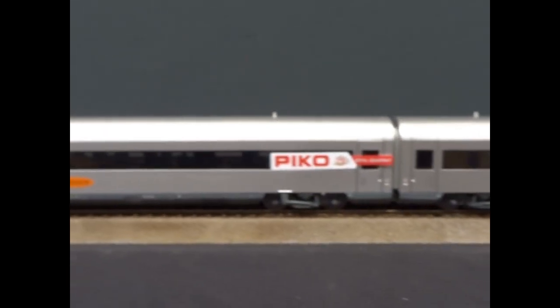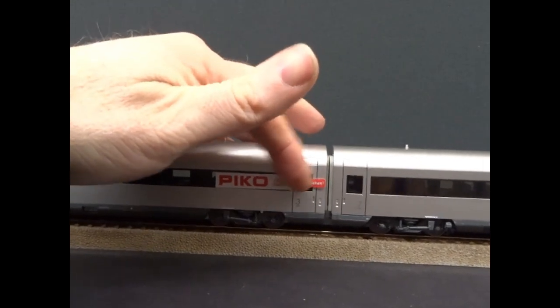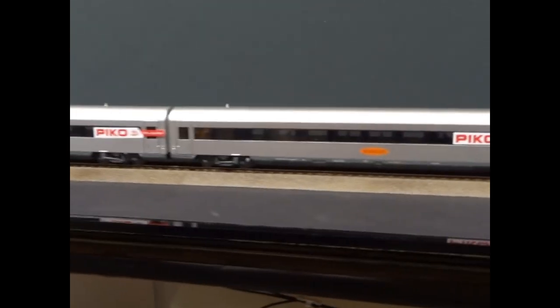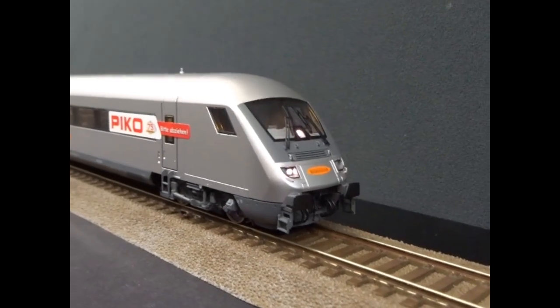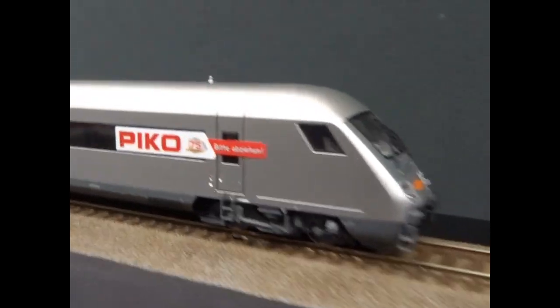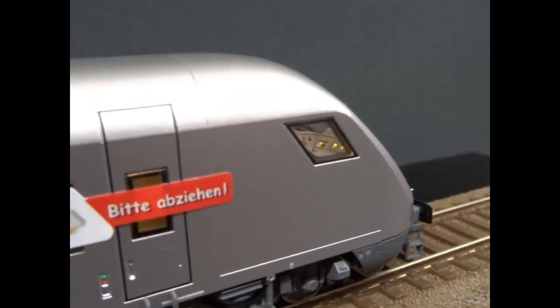Right, I've got the cab control car here and one of the coaches, just to show the sort of interiors. Don't worry about these, they are peel off window protectors. I've left them on, just stops the windows getting scratched, but they will peel back like a mobile phone cover, and they will come off when you're ready. So the cab control car here has the lighting and tail lights. Actually, the cabin light comes on and the control desks light up as well.